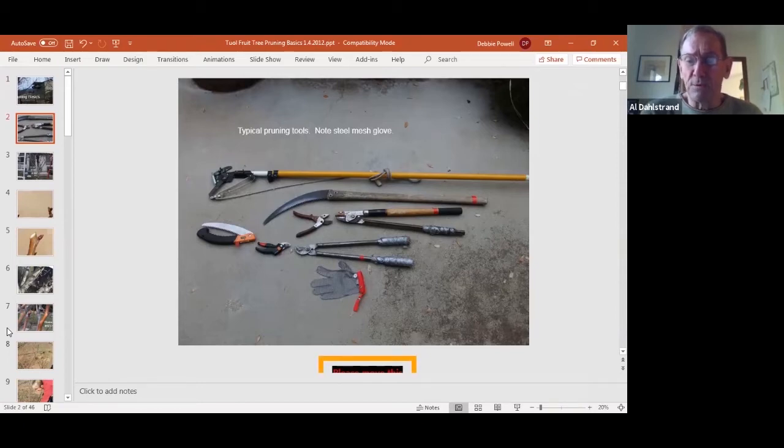But I usually take the saws off my pole pruners because they get tangled in the branches more. It makes it really hard to prune. And then right in the middle, we see a hand pruner and a longer lopper. They're both anvil type pruners, where you have one sharp blade coming down on an anvil. They're handy in certain circumstances.